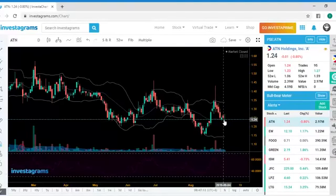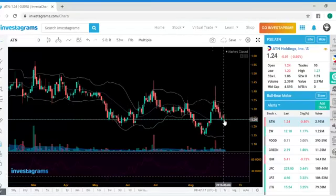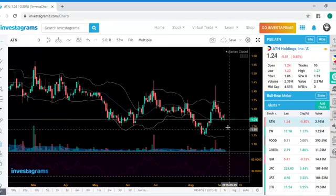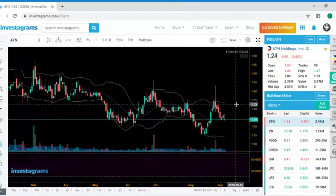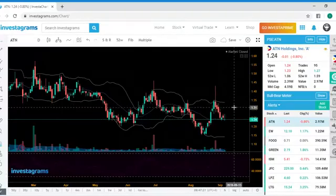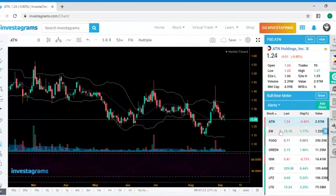So technically, if we have this setup, MA20 is acting as a support here. So if it doesn't break down, then we might experience a good bounce. Hopefully today, and it will potentially move up again.